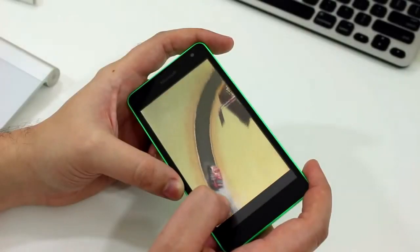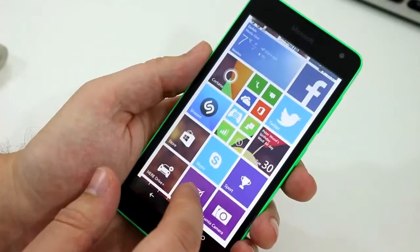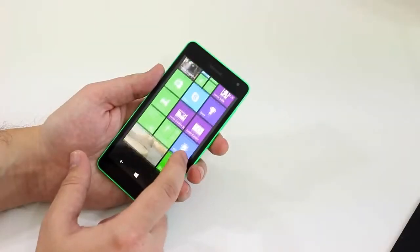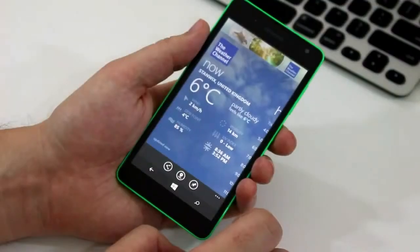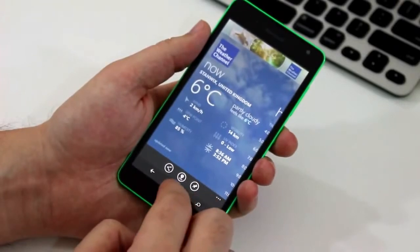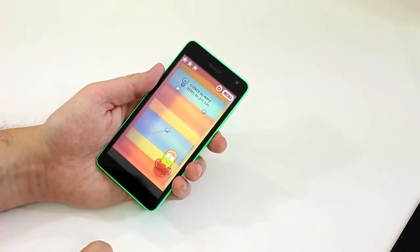And then we get onto the display. It's a 5-inch LCD 540 by 960 panel. That's 220 pixels per inch, so it's not the sharpest display on the market, and you wouldn't expect it to be on a budget smartphone. Individual pixels are noticeable, but that's not the only downside to the screen. Colours and brightness are lackluster too.